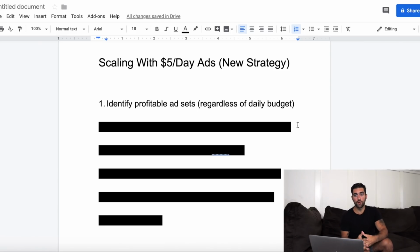If you guys have been following me for a long time, you know how much I preach horizontal scaling, how much I love horizontal scaling. This is an amazing example of how to horizontally scale very quickly.